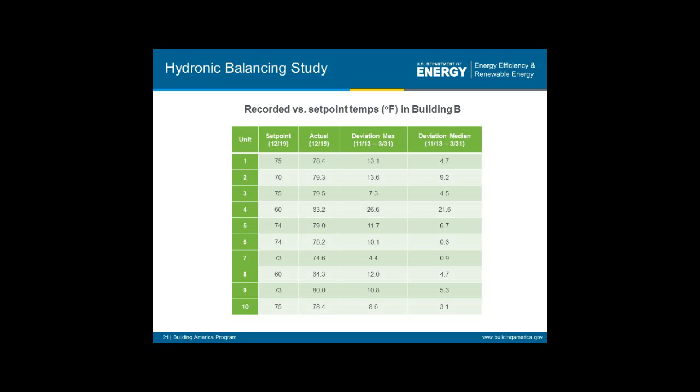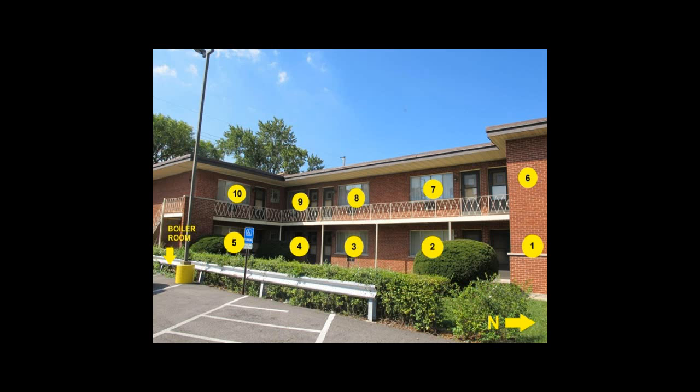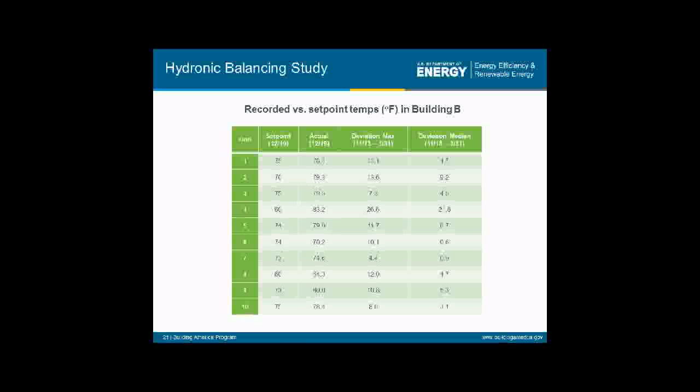They'd be getting temperatures at 75 or 78 degrees. Here's a table that sort of summarizes that. You can see, for example, in Unit 4, which is on the first floor, they had their set point when we came in at 60 degrees, and the actual temperature recorded was 83 degrees. So this was just really interesting to us in terms of collecting very high quality, high resolution data with Hobo loggers that sort of showed a real balance issue in hydronic buildings. It was something we knew about with steam buildings, but wasn't so well documented in hydronics.